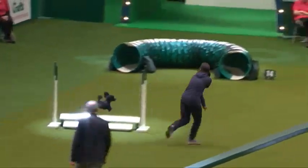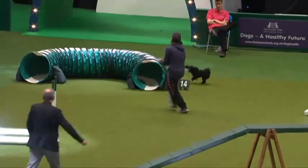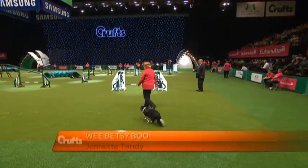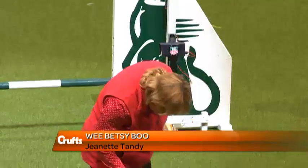And here we come into the wrong end of the tunnel. She pulls, look at her, just a fraction too much, past it. It is down to the handler because the dog has no idea where it's supposed to go. It goes where you direct it.